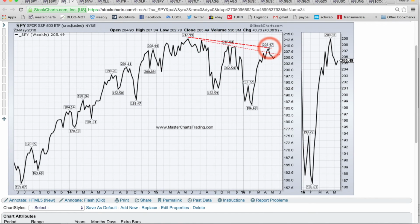This bigger, thicker line here connects the all-time high to a recent high. But the thinner line here connects these peaks, and it looks like we got a breakout here last April, but then we closed right below it. So it's entirely possible that we're going to get a retest of this trend line, coming in here around 206 or so. But again, as I said, I think the bigger resistance is up here at 208 and change.